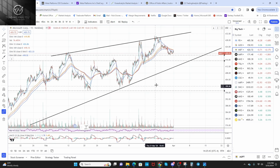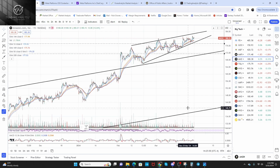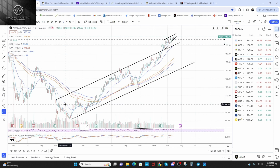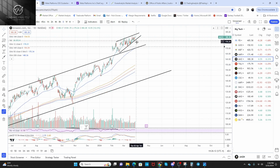I'm more bullish on Microsoft than I am the other companies, to put it that way. And taking a look here at Amazon, similar thing, rising wedge. We have support here at 178, resistance at 183. It's also been performing extremely well after it broke out of this massive ascending channel that held pretty much since December of 2022. We broke out in 2024. So in the event this wedge breaks down, you might see a backtest of this former resistance, now support.